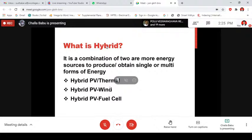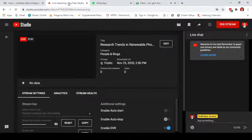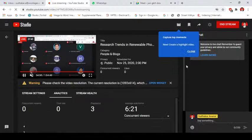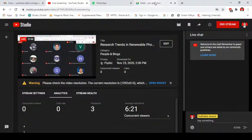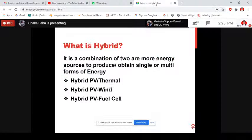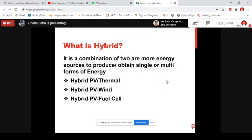PV thermal, that is hybridization of PV as well as the solar. So how are we going to do it, and what are all the possibilities of a PV thermal system. And the second one is PV and wind. This is also one of the research topics where there is a problem over the integration of the grid. Okay. Next, PV and fuel cell.